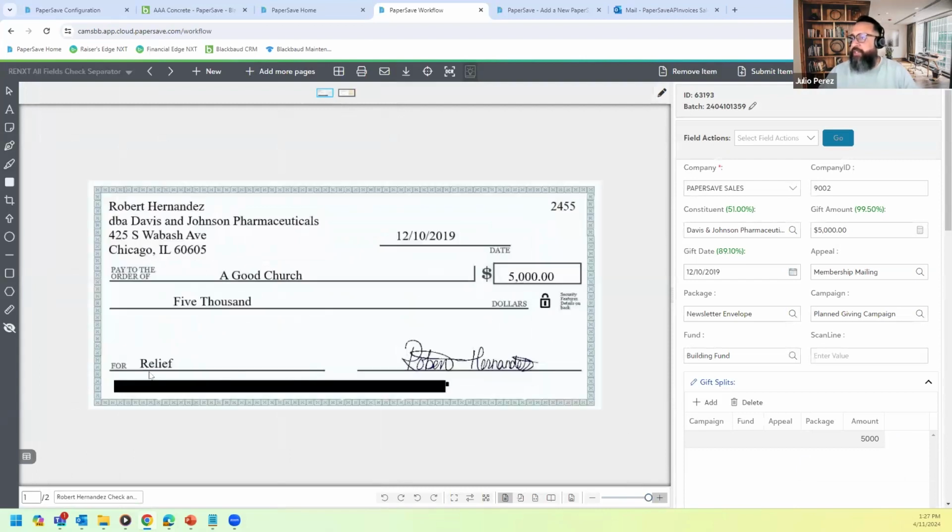So redaction automatically happens when these documents come into the workflow. We'll be able to now apply redaction to your bank and routing information to make sure that that sensitive data from your constituents is safe, right? Now, if this check for some reason had a tax ID or the social security number of that constituent, again, that's something that if it's in the system, we can redact automatically.